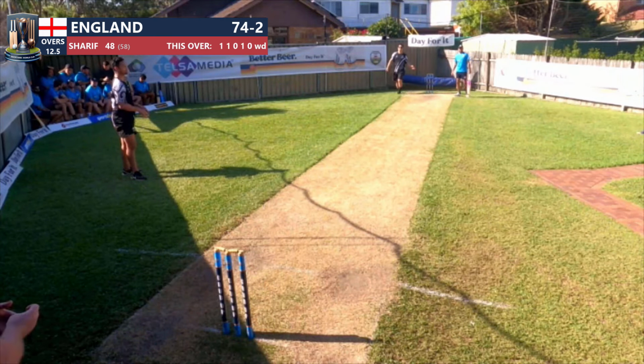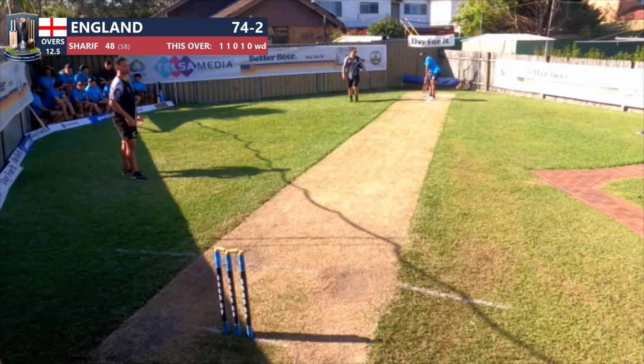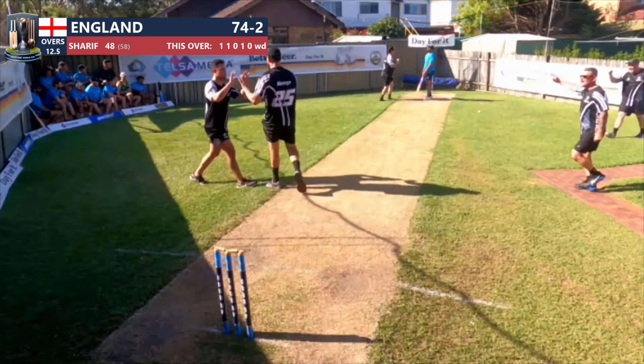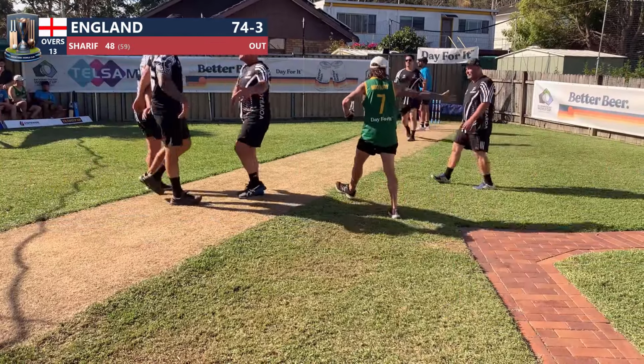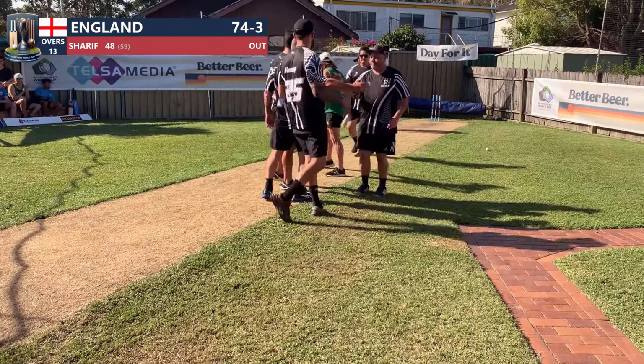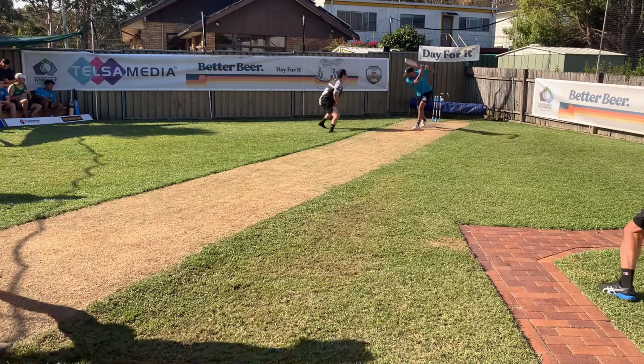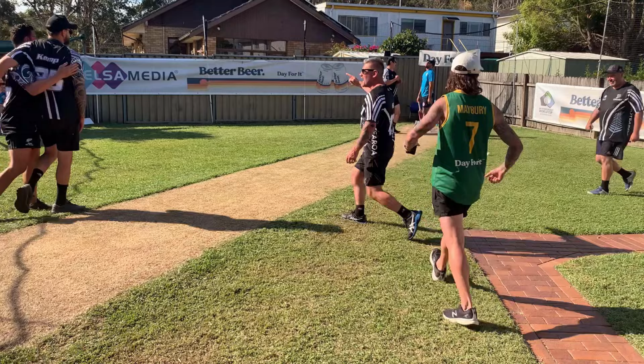England drifting along merrily at the moment. Oh, knocked him over. Oh, what a shame for Yusuf Sharif on 48, but it's a good delivery from Kemp. New Zealand have worked hard for that wicket. That's been a long, long time in coming.